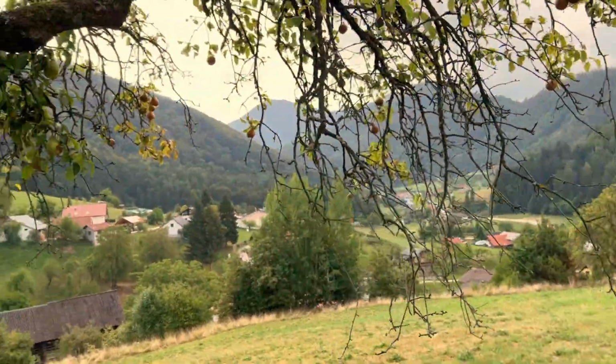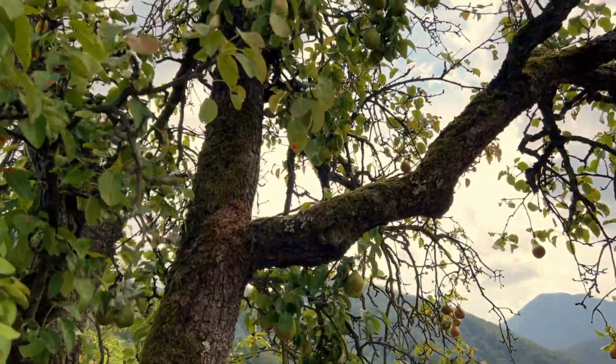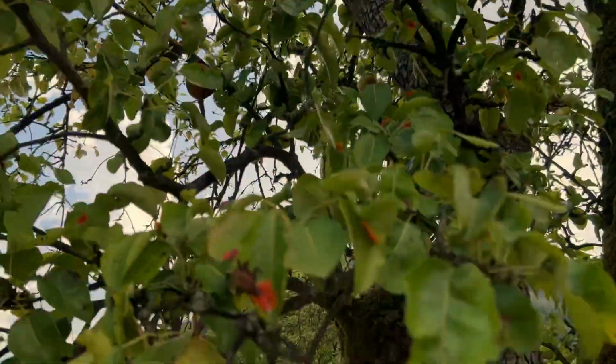So it's good. This is just another pear tree. These ones are actually ripe, a different variety. Again, just putting out tons of fruit, so they grow really well in this kind of climate.